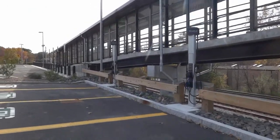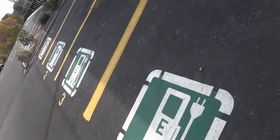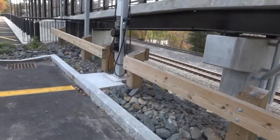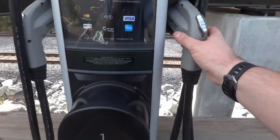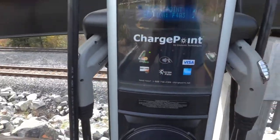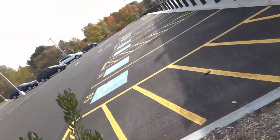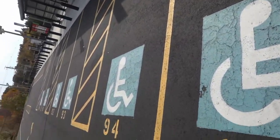And to end it off, we have these environmentally friendly spots here, two of which, well actually, four of them, are charging stations. They all are. I did not see that there's two on each column. So you just pretty much... Yeah, it doesn't want to come out. Oh, you gotta pay first. Well, I wanted to show you the plug, but guess not. And of course, we have our standard handicapped access spots right here, right where the ramp starts.